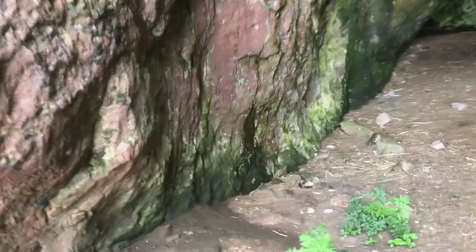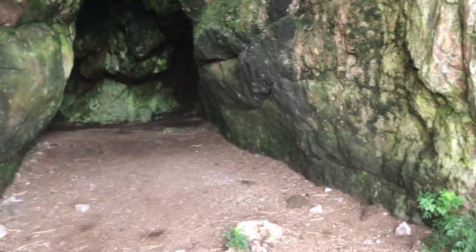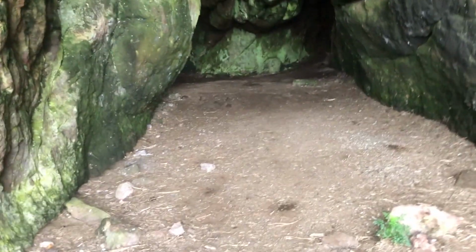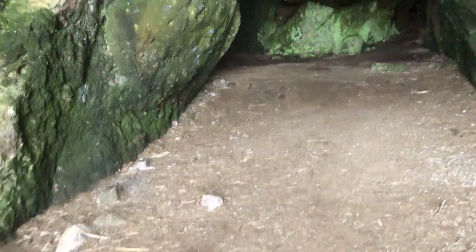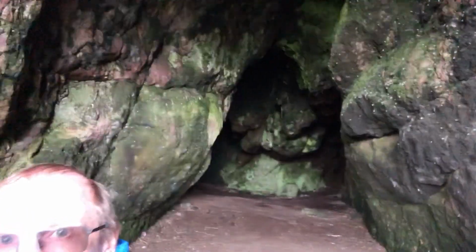I mean, I can see now that I'm here, it's actually probably quite comfortable to live in, as caves go. But yeah, I think that's amazing that people have been living in here as recently as that. 140 years ago? People were living in caves. How cool is that? So yeah, there we go. Ooh, that's a bit better. I was looking like the ghost of the cave. So yeah, there we go. If I hold it up. Yeah, there you go. Keil Cave.